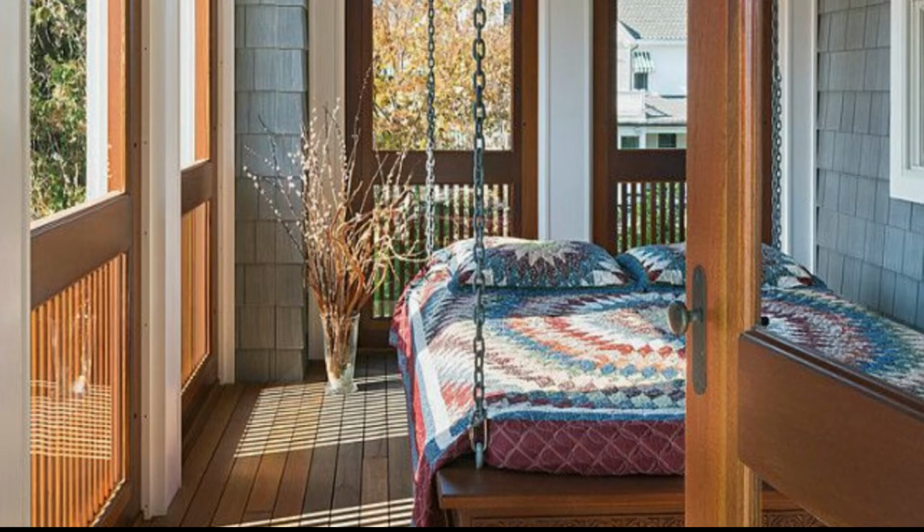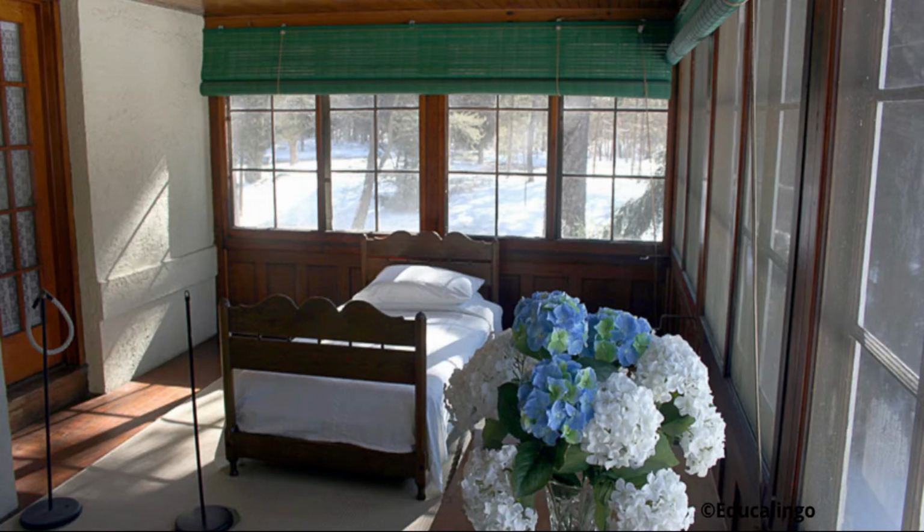Also in the back of these homes, and you still see these quite a bit, there were sleeping porches. So people would actually sleep in the hot summer months, so they would get a breeze on those sleeping porches. They're often remodeled today, so they're kind of a thing of the past.